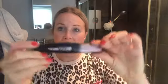It's the black, and it just goes on so nicely. In fact, I think it's better than the Benefit They're Real. It's a lot cheaper. I think it was like 6.99 or 7.99 at the most. Yeah, and I don't think you can see here. Again, my eyelashes are really fair. I've already put some on, so it's not going to look that great now. No, sorry.